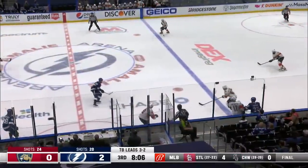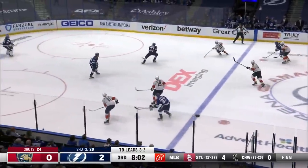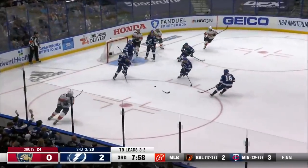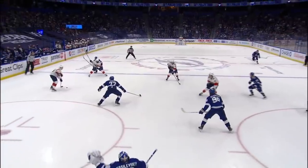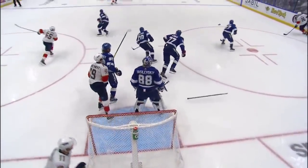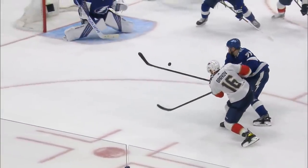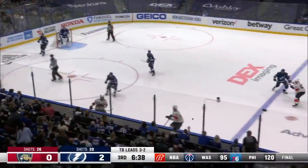Move back up the ice by the Lightning. And now comes free for Barkov. Marcus Nosek to Barkov. Barkov shoots. Kick save by Vasilevsky. Scoring area. They finally get it to Barkov late on the play there. Victor Hedman kept him to the outside, so it wasn't as dangerous a shot as he would have liked. And he got a stick on it, but still, what a save.